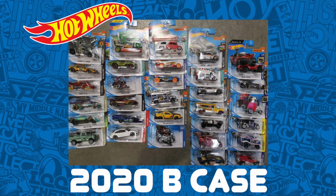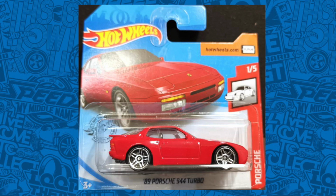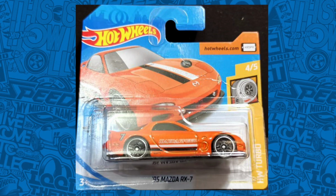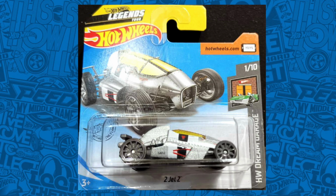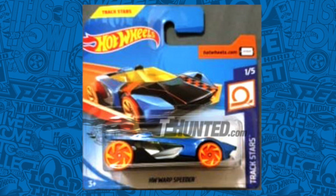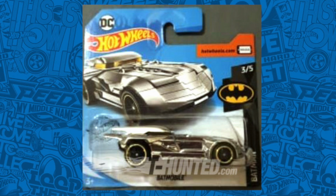In some countries around the world, the 2020 Hot Wheels B case has been released. Let's have a look at some of the cars that are included. A really cool new livery on the Porsche 917 LH, the 89 Porsche 944 Turbo, a recolor of the Porsche Panamera Turbo SE Hybrid Sport Turismo, a nice orange 95 Mazda RX-7, the 2018 Hot Wheels Legends Tour Winter Car 2 Jet Z, a neat new fantasy casting RV There Yet, the Hot Wheels Warp Speeder, the custom El Camino, a new color for the Batmobile.